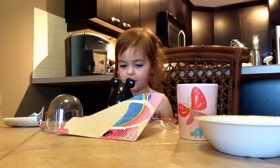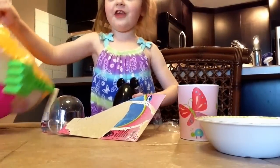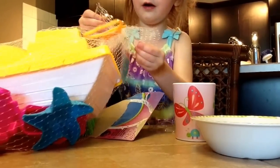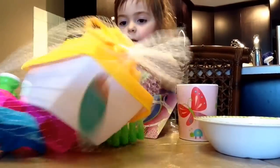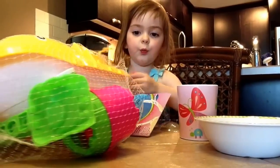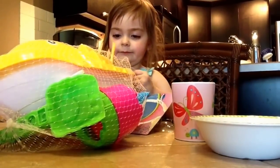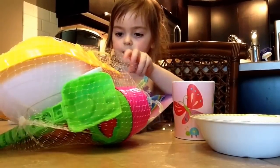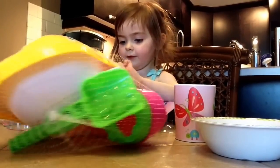Whoa. And now let's open up this pirate ship. Wow. I want to be fast. Open up the plastic. Wow. There we go. Mom made a big hole for me, and now Grandma Jackie got me this.